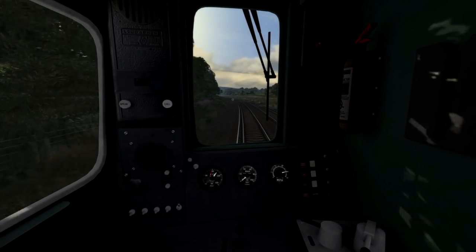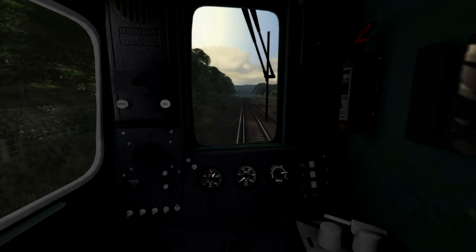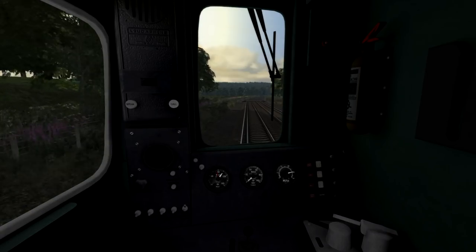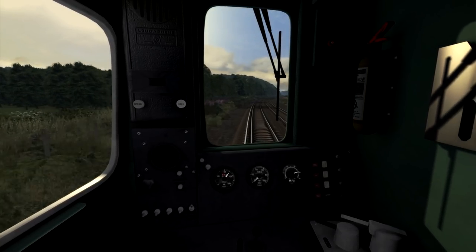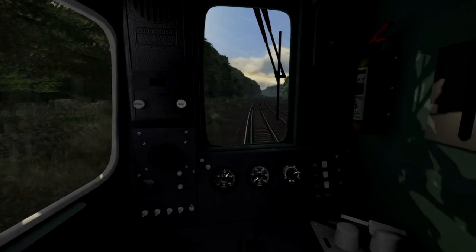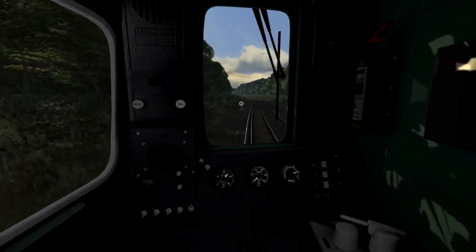At this next whistle board just here, we've got around 1.25 miles to go. So I'm just idling the power here to allow the train to coast. And now looking out for the following whistle board, which is around 3/4 of a mile from our stop. I'm going to apply the brakes as we reach it. It's just coming up now on the left-hand side. So I'm going to brake up to 40 on the brake gauge here.